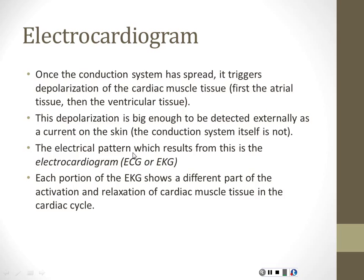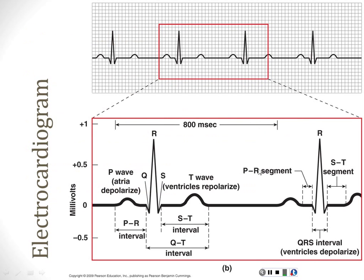But ECG is the better abbreviation here, anyway. And what we'll see is that each part of the EKG shows us something different about the heart's electrical change. And I'll say it again, not its contraction. Okay, this is all electricity. Moving blood takes physical work, right? It takes force to move blood. Electricity can do all at once, but unless the heart is responding to that electrical signal, the patient may not have a pulse at all.